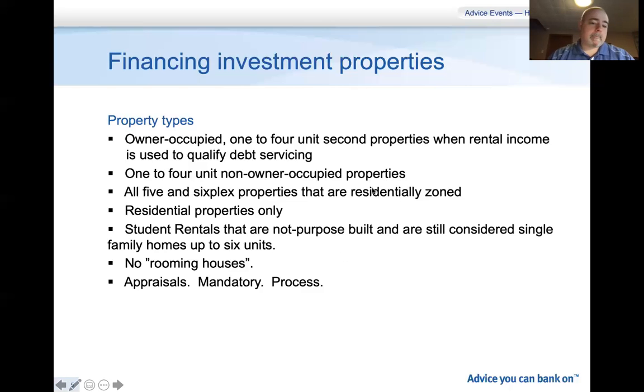And yes, appraisals are mandatory. We must do them. We can't order an appraisal until we have an accepted offer. Okay, so as soon as the offer is in, I get the offer, I can order the appraisal right away. But yes, we do have to do an appraisal for rental properties.